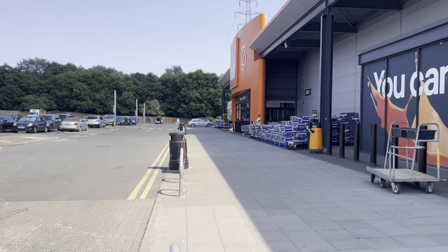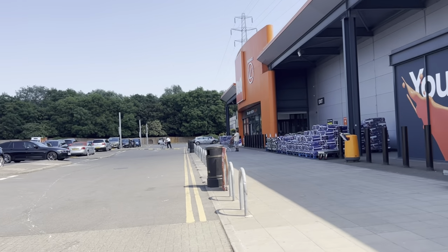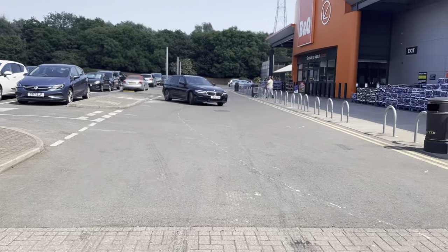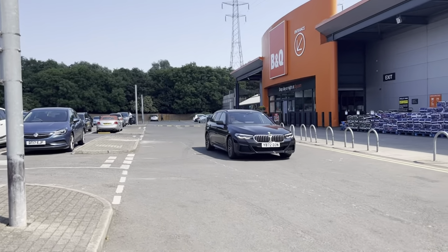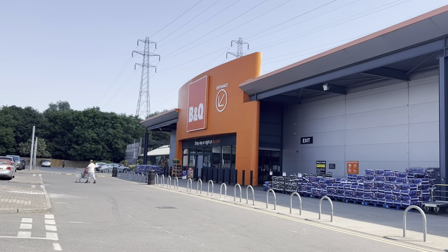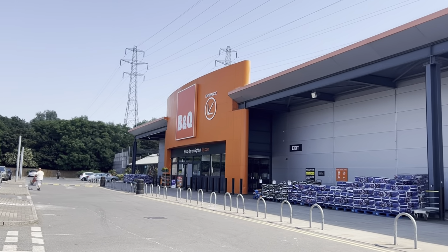So sorry for the noise of the car. So this is B&Q. Just go in the front and you guys can see. So actually this is B&Q, where you can get home appliances and shops and everything, shop day or night they have.